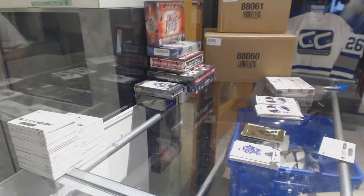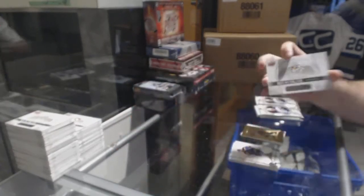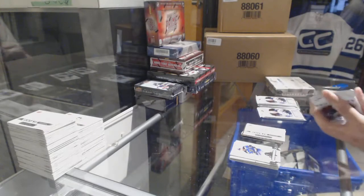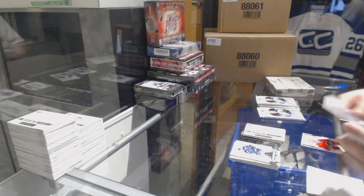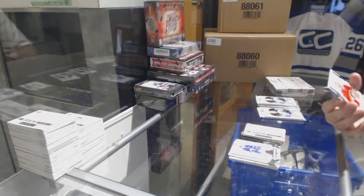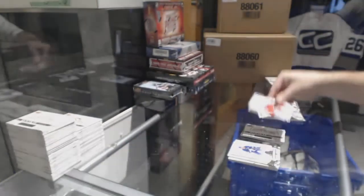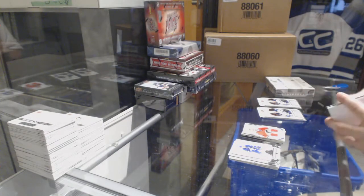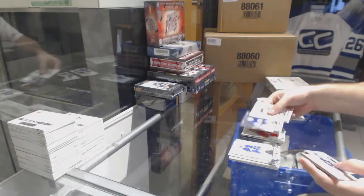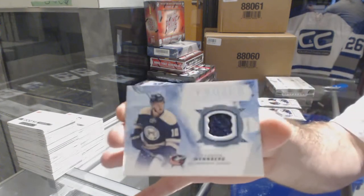We've got a rookie redemption, Nashville Predators. There is Grant Fuhr in this. For the Calgary Flames, /499 John Gillies. Be golden, there is most definitely Grant Fuhr. For the Maple Leafs, /599 Filip Chytil, and for the Jackets, Alexander Wennberg.